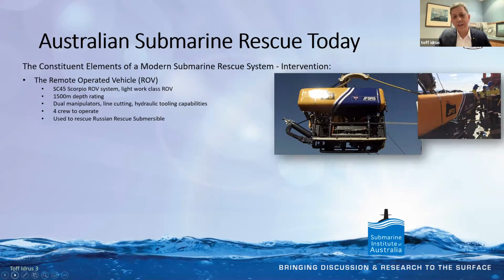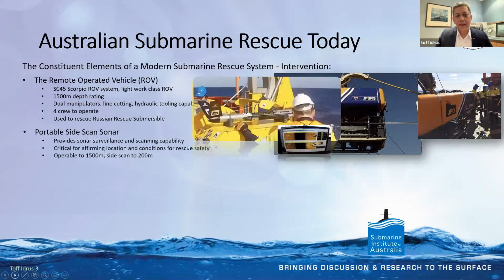Probably the most recent advent in the Australian system has been the portable side scan sonar. Not unlike the mission of the ROV, it's another tool that provides a picture to the rescuers on the surface. This sonar picture is invaluable in terms of how the submarine is sitting, its aspect, and the immediate topography of the seabed from a surveillance perspective. Again, it gives situational awareness of what's around the submarine and what might be around the submersible as it undergoes rescue operations. As you can see there, the sonar picture from the portable side scan sonar is absolutely incredible. It's impeccable, and as a tool for the rescuers on the surface, it is now an extremely implicit part of rescue operations in the Australian context.